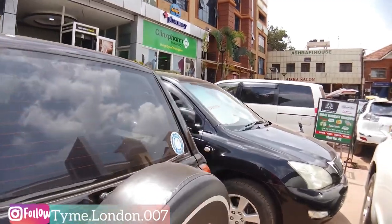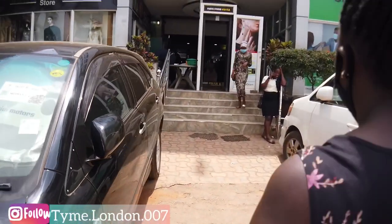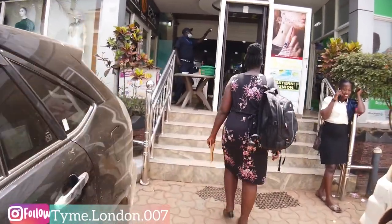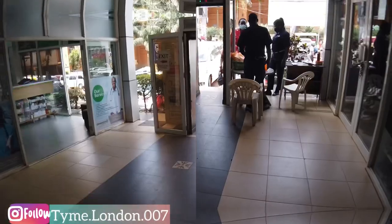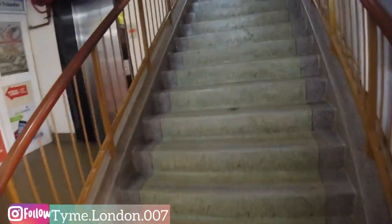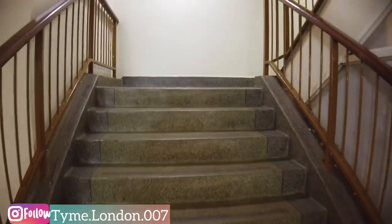So this is the entrance. Let me walk through here. The entrance is right here at Bank of Africa, and you have to go through security first. To go in the building, you have to go through security to check you and all of that. So I'm about to go through security. Catch you on the other side. As you walk through security right here, you take the stairs. This place is right at the top, so you take the stairs, or actually there's a lift here you can take, and you take your way to the top.